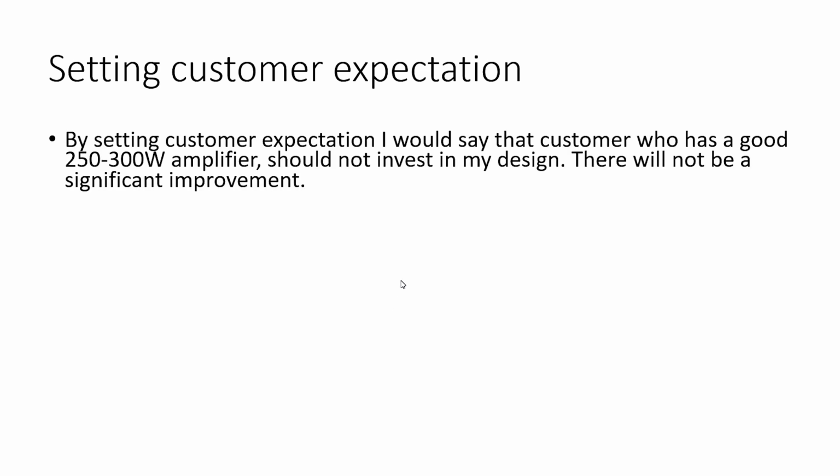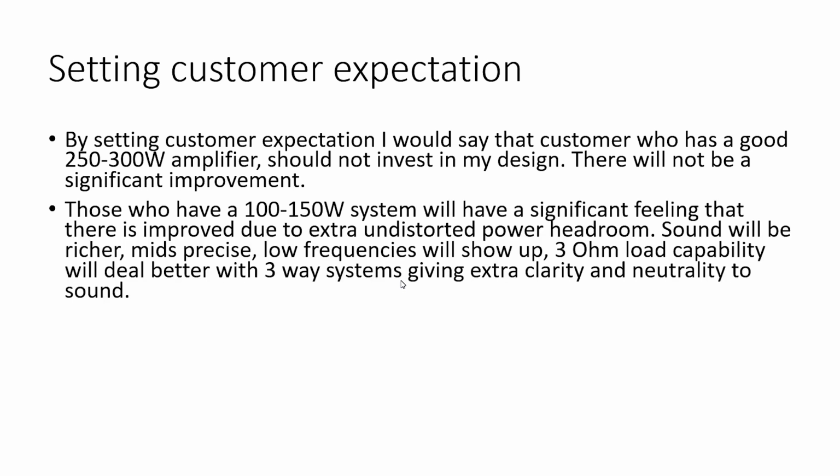Setting customer expectations. I would say that a customer who has a good 250 to 300 watt amplifier shouldn't invest in my design. There will not be an audible improvement. Those who have a 100 to 150 watt system will have a significant feeling of improvement due to the extra undistorted power headroom, as well as driving the amplifier at the sweet point of 1/3 of maximum power. Sound will be richer, mids precise, details will show up, low frequencies become rich. 3-ohm load capability will deal better with three-way systems, giving extra clarity and neutrality to the sound.